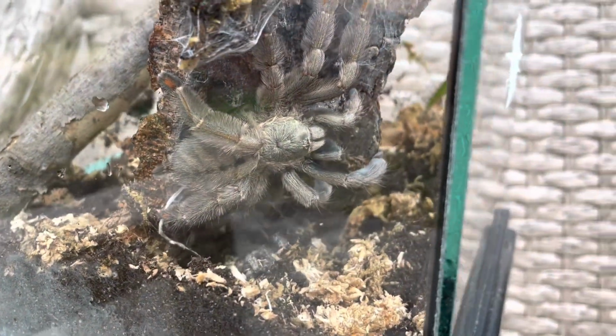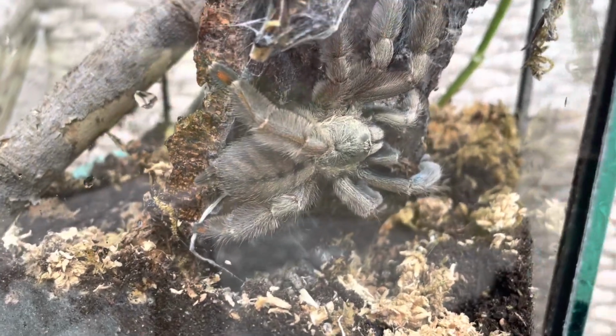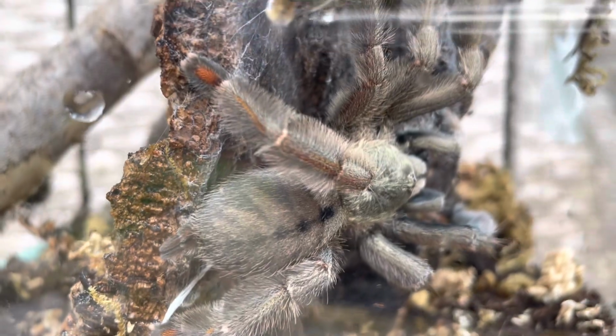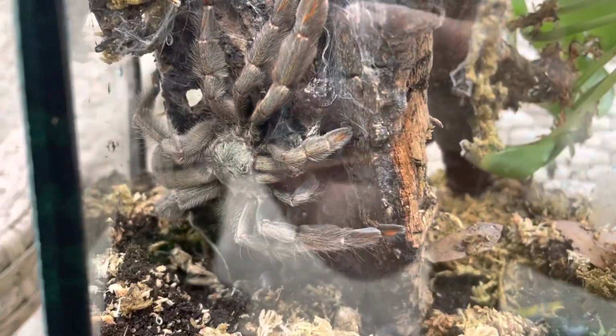There's our beautiful girl hanging out. Got some good shots of her. Look at that orange on the legs. Just so cool. And these guys are not all that bad, although I have seen her attack a water dish once or twice.